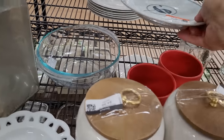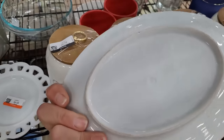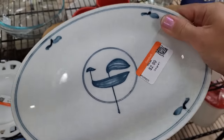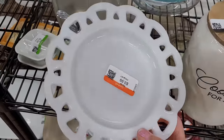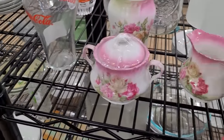Back here is an interesting plate. It looks like an abstract rooster on the front. $3. Feels like restaurant wear. Has an Asian indent in the back. This is fascinating. I'm going to see if I can find out what it is. Another piece of milk glass here. This is a more common piece, $4, probably worth about $10.